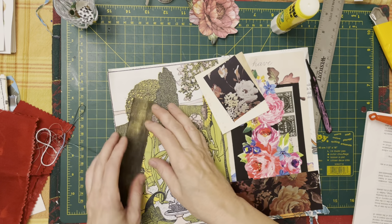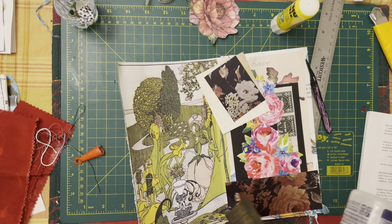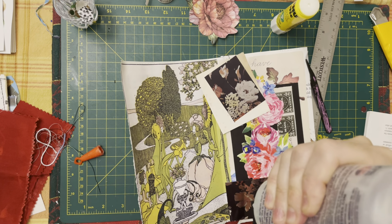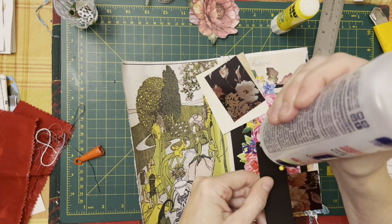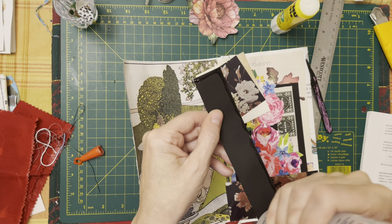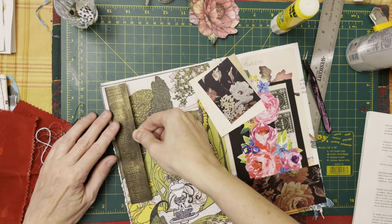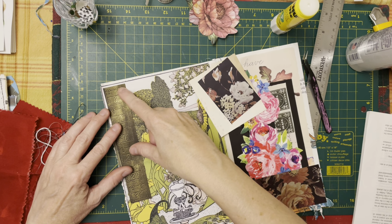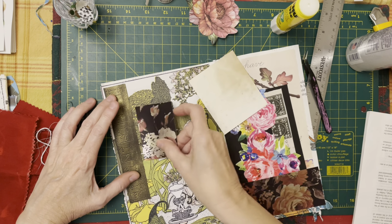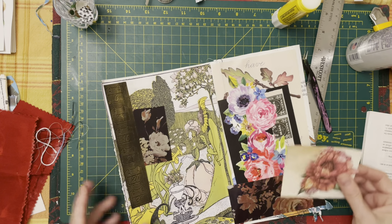Okay, so this is going to go as a very modest side tuck. Where do the numbers go? They go this way. Yep. Oh, I hit that little fairy. Oh well. I need that.